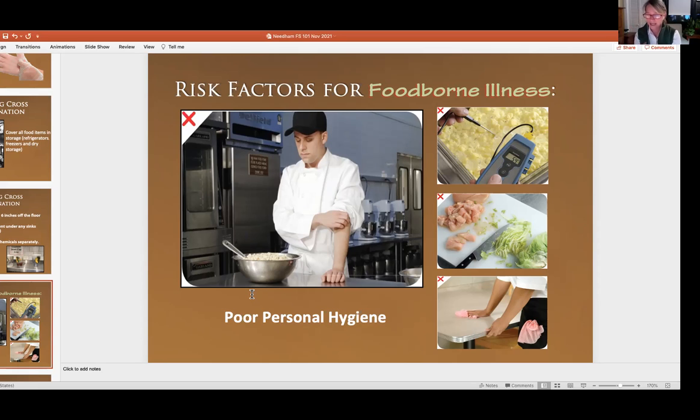Always wash hands, wash hands, wash hands. That's one of the most important things when it comes to hygiene. And a third critical component is that employees do not have bare hand contact with ready to eat food. Those three components will really help prevent the spread of viruses.